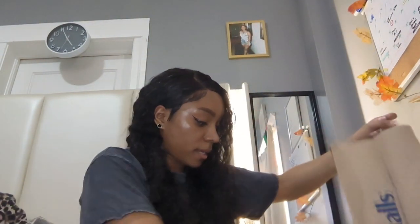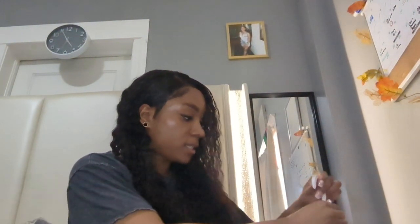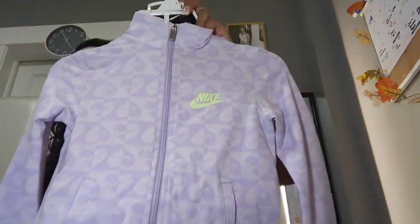So yeah, that is that, but we went to Marshall's and Macy's, and I'm going to show you guys what I ended up getting. So, yeah. At Macy's, I found this two-piece set. I had to pick this up for Acacia. I just thought this was so cute.